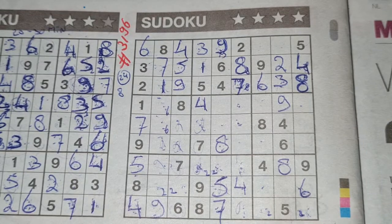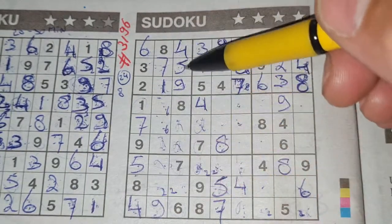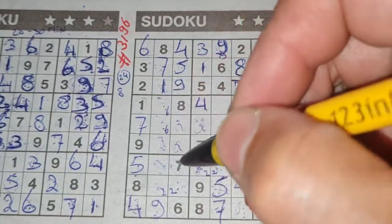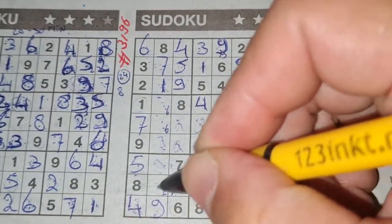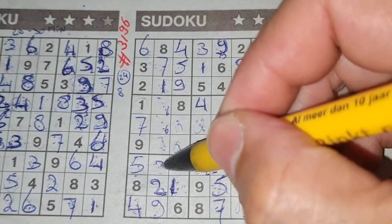The 1 is also missing. 1 in this column, 1 in the column next, the second column. So the third column, the only place for the 1 should be there. And I've eliminated the 2, so the 2 goes there. One box left in this big square for the number 3.